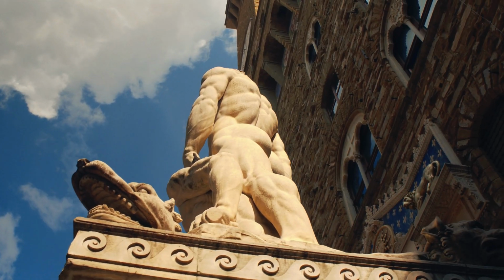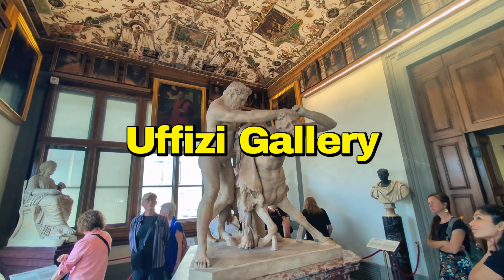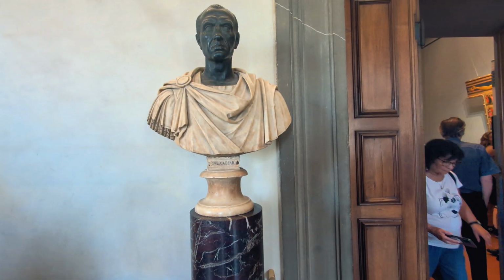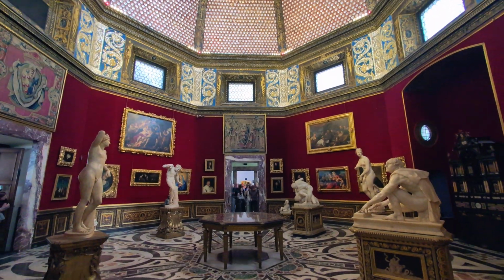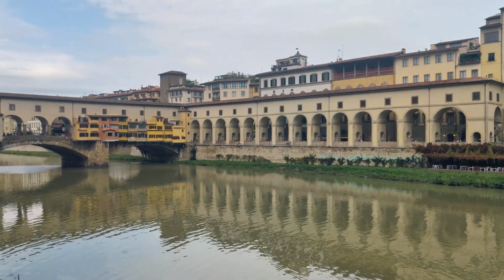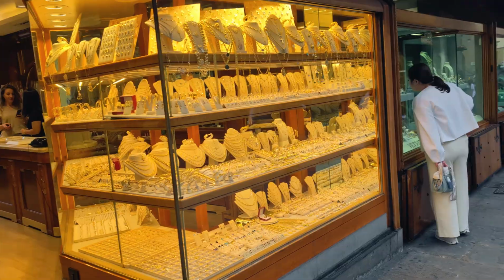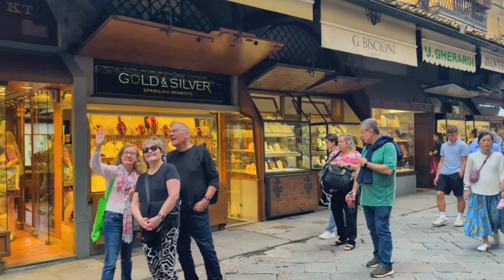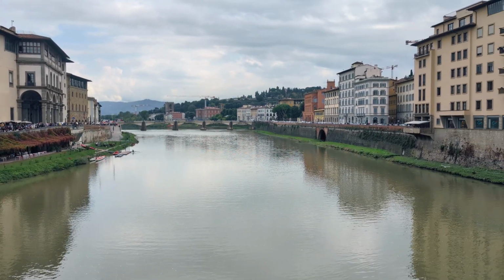Our second full day was dedicated to art and iconic views. We started at the world-renowned Uffizi Gallery, home to masterpieces by Botticelli, Michelangelo, and Da Vinci. It's overwhelming in the best way possible, filled with Renaissance masterpieces you have only seen in books. Next, we strolled across the Ponte Vecchio, Florence's famous old bridge, lined with glittering jewelry shops packed onto its sides. It's bustling and unique, offering lovely views along the river.